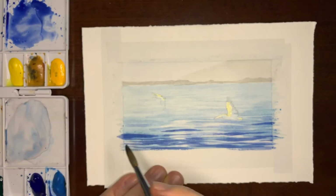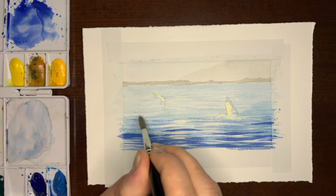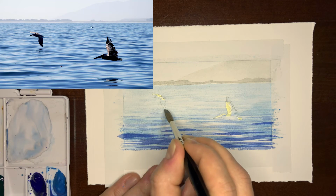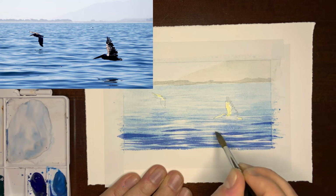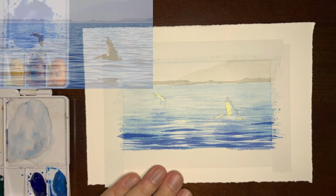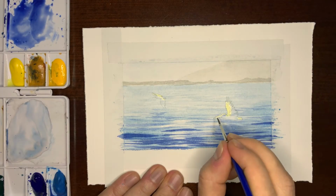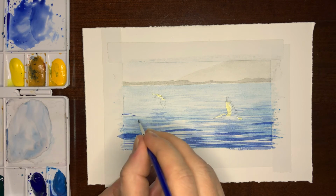I'll keep adding these marks. But now I'm getting to the point where I want to start making them a bit more thin as I move further back towards the horizon. And under the pelicans I can add a bit more, because that's going to be dark when I put the reflections of the pelicans in. So this brush is too thick and I don't have the control that I need, so I'm going to switch to a thinner brush to continue going further back, grab some of the same mixture, and then let's try that. So this will allow me to have that extra control to create the fine lines that I need back here.